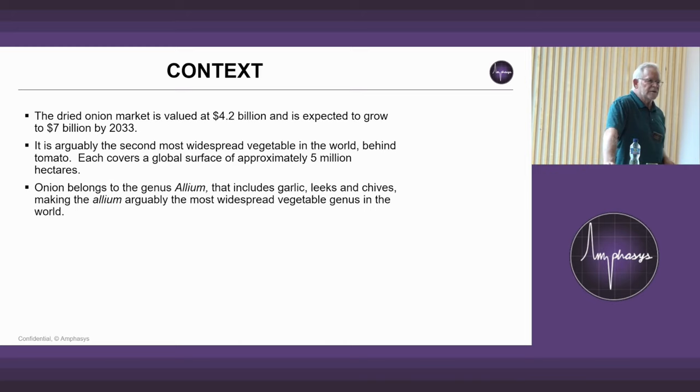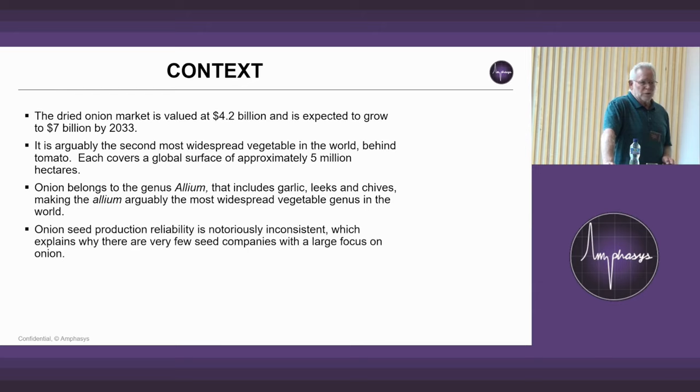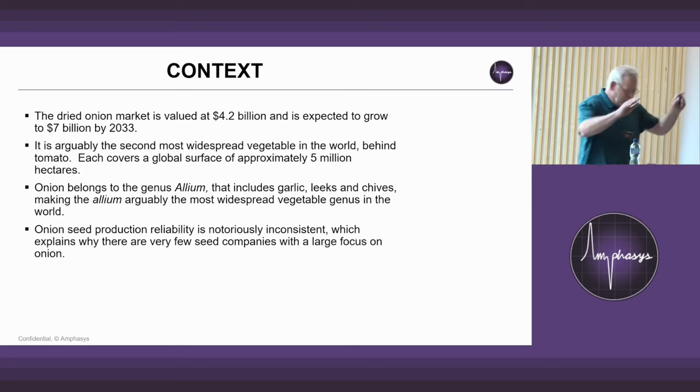And it belongs to the genus Allium. So we talked about tomatoes and esculentum as being the most diverse species in the world. Well, onions as a genus, Allium, is the most diverse in the world. It's notoriously inconsistent, and you can understand why, because of all of the issues associated with it, which we'll get into. That explains why there are very few seed companies, compared to tomatoes, producing onions. I bow my head to seed companies that successfully produce onion year in and year out.